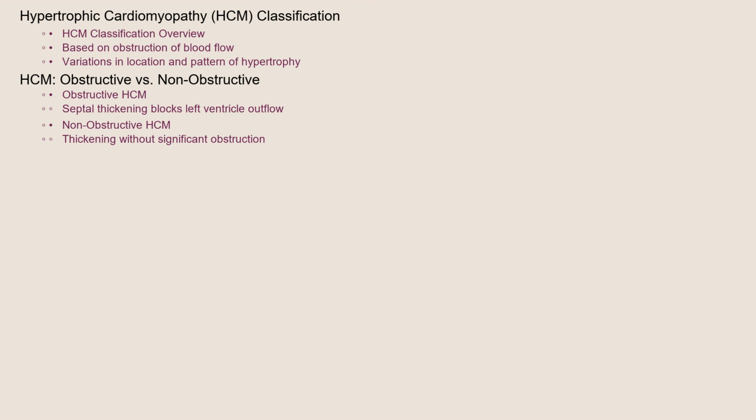HCM can be classified based on whether the thickening of the heart muscle obstructs the flow of blood out of the heart. Obstructive HCM involves the thickening of the septum that blocks the outflow of blood from the left ventricle. Non-obstructive HCM is characterized by thickening without significant obstruction. There are also variations in the location and pattern of hypertrophy, which can influence symptoms and treatment strategies.